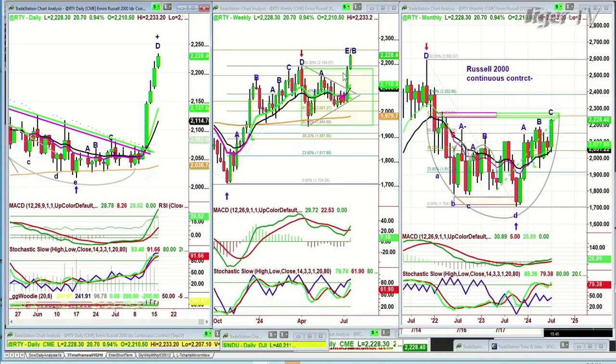And I also see it as a breakout. I'm thinking this is a brand new leg B in the weekly chart and a leg C in the monthly chart. This is going to be the laggard. I've been talking about how laggards in this particular phase should start to become leaders. L becomes L. That's a laggard becomes leader.